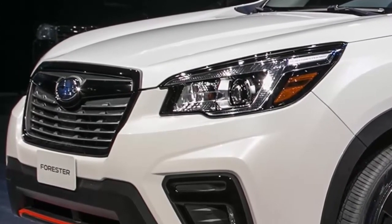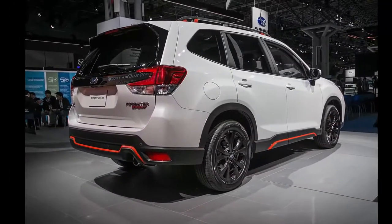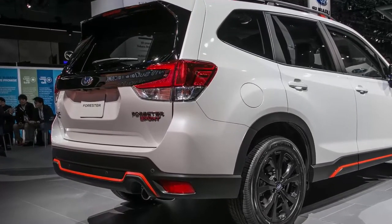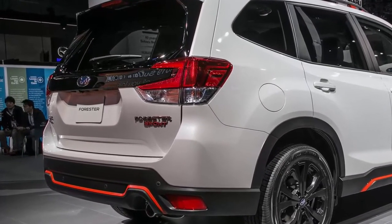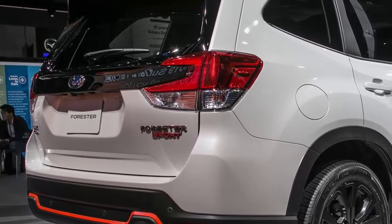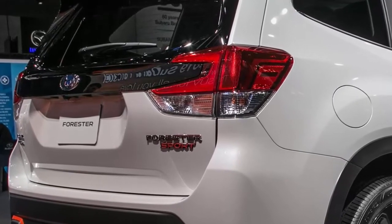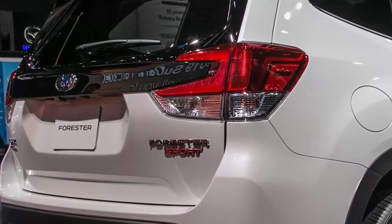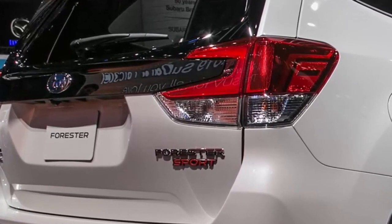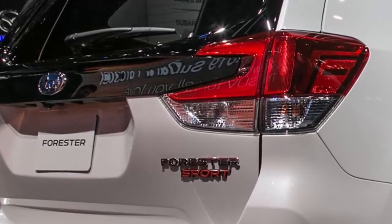1. The new Forester Sport. It's an appearance package, with black grille and 18-inch wheels and other trim, with orange accents on top of that. There's also a dual-function X-Mode to limit slipping wheels under various road surface conditions, and SI-Drive adding a 7-step manual mode to the Lineartronic CVT, no more manual option for the new Forester. SI-Drive lets you choose between Intelligent Mode and Sport Sharp Mode for the shifting algorithm.